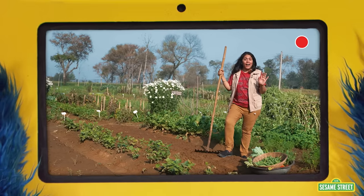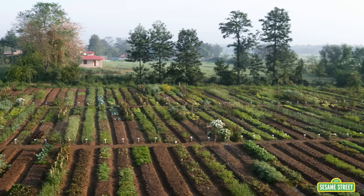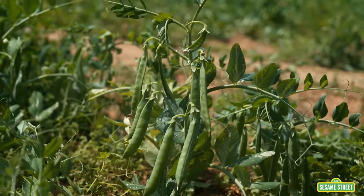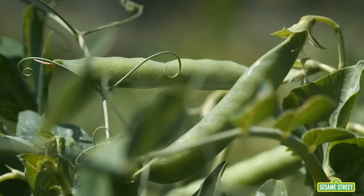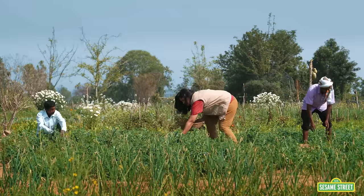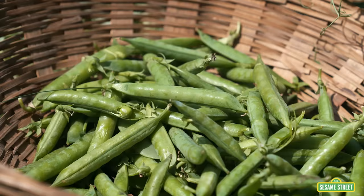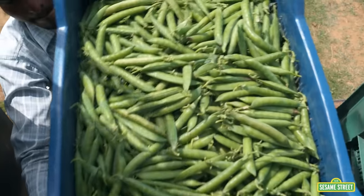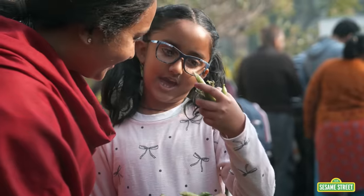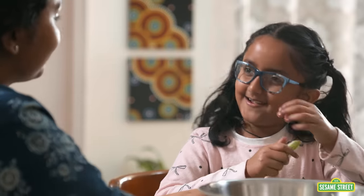Hello, Cookie Monster! Hi, Gonga! You've come to the right place! Welcome to the pea farm. Peas are a healthy green vegetable. They grow on vines, and each pod has peas growing inside it. When it's time, the farmers pick the pea pods one by one by hand. They collect them in a small basket before piling the fresh and delicious peas in a truck to take to the market. You can cook fresh peas, or eat them straight out of the pod.